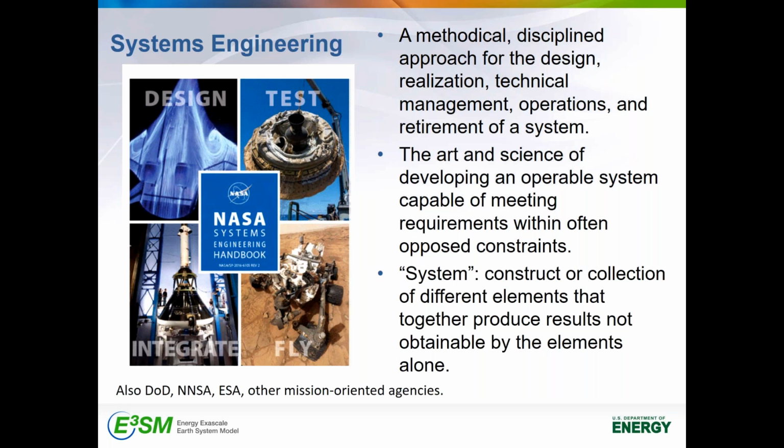And just a little bit of nomenclature here: system, in this systems engineering context, is used to mean a construct or a collection of different elements that is essentially bigger than or more capable than the sum of its parts, which I think is an excellent paradigm for the kind of coupled Earth system model development that we're doing.